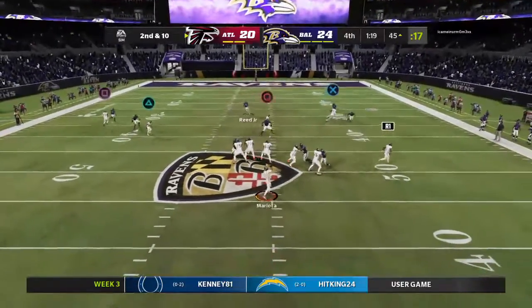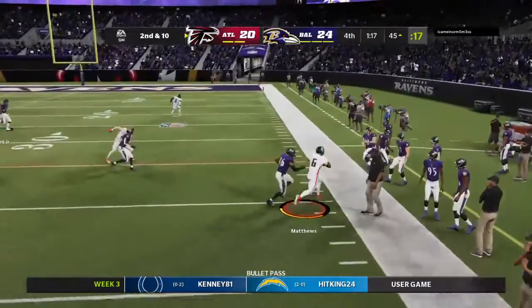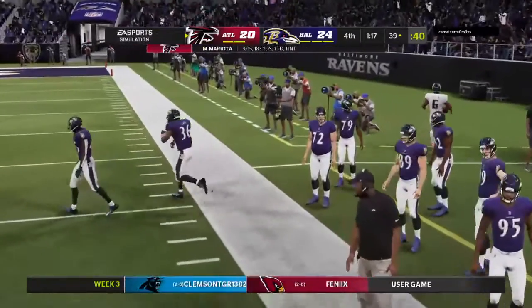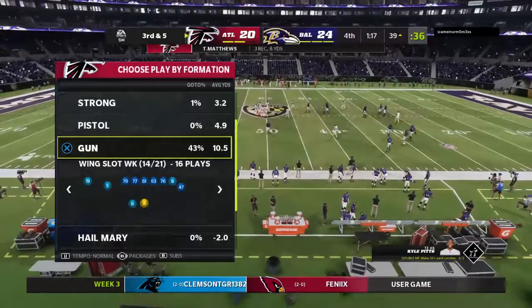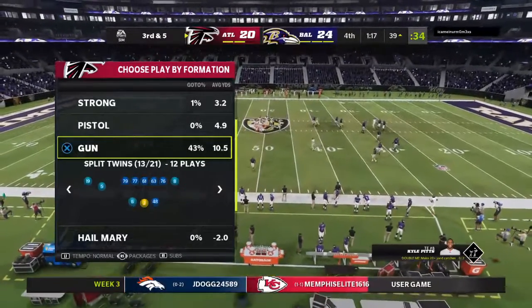Here's Mariota. He dumps it off to Matthews. And he'll go out of bounds after taking it a little further down inside the 40. 5 yards. Now it's 3rd and 5.